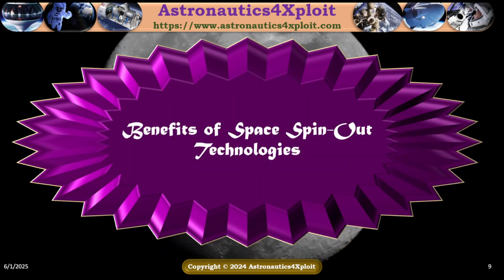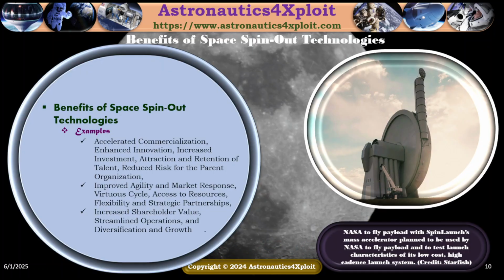Benefits of space spin-out technology. Example benefits are accelerated commercialization, enhanced innovation, increased investment, attraction and retention of talent, improved agility and market response, and a host of others. This picture illustrates spin launch activities.